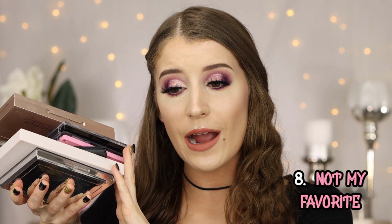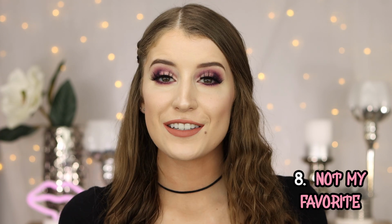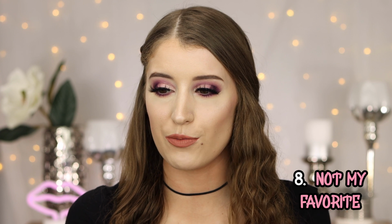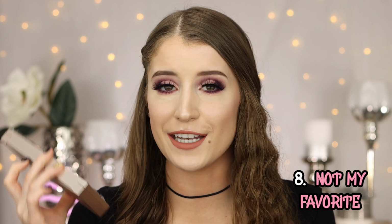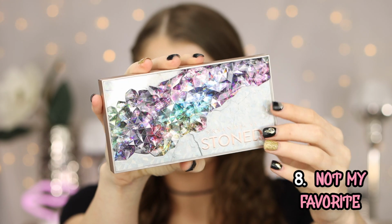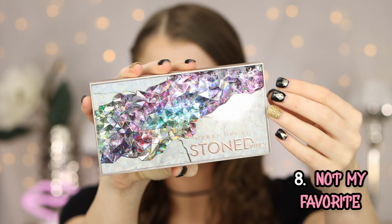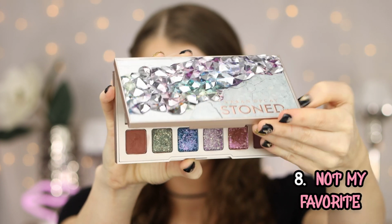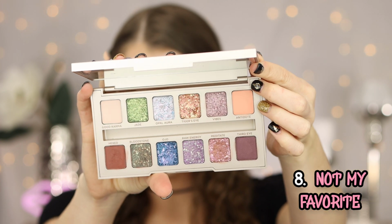All right, so we're gonna start with category number 8, and these are palettes that were just not my favorite. So the first palette is gonna be kind of surprising, I feel like, to some people, maybe, I'm not sure, because I really like this brand, and it is the Urban Decay Stoned Vibes palette. When I first got this, I was so in love with the packaging, and not gonna lie, the packaging is really what sells this palette. But these shades in here are just not very good.